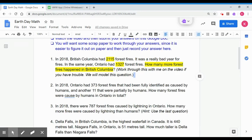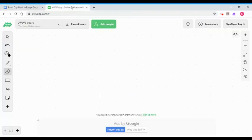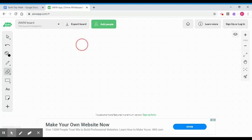So when we do subtraction, we need to put the bigger number on top. So I'm going to go over here to my virtual whiteboard. Now, hopefully you have scrap paper in front of you. And I'm going to write my bigger number on top. And I'm going to make sure that I line them up properly. So I have 2,115. And I have to make sure that my ones are under my ones when I'm doing my next number.